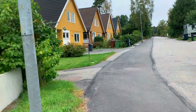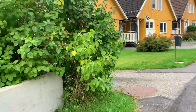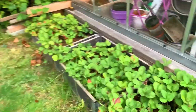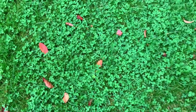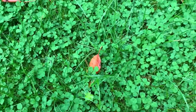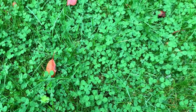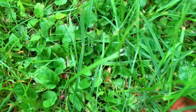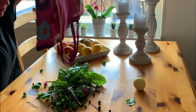After my little forest walk, I went home again. But I wasn't really finished there. I wanted to see if we had any edible flowers or plants in my parents' garden. And I did find some. I found clovers, which you can eat. I also found more dandelion leaves. So that was nice. A nice surprise.